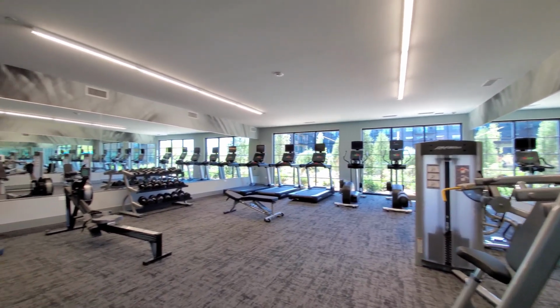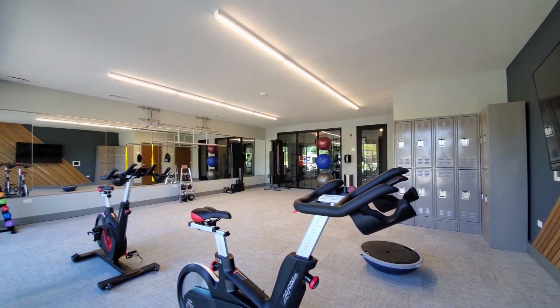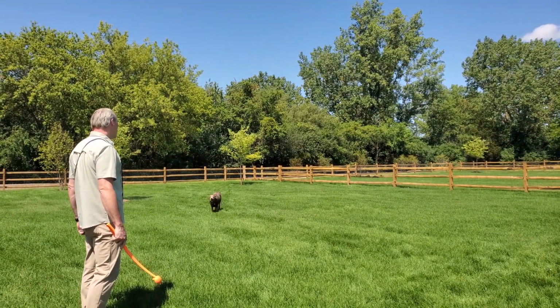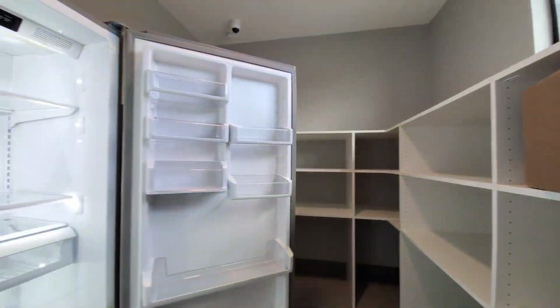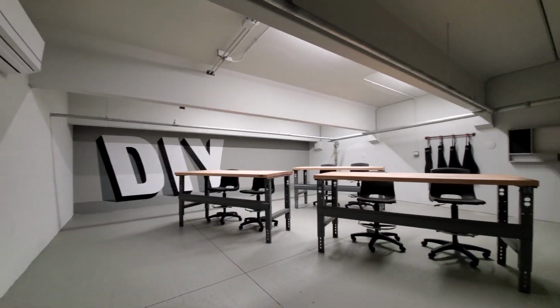Element also has a fully equipped fitness studio, a spacious yoga studio with lockers, a business center with conference rooms and private offices, a dog park with separate areas for large and small dogs, a package room with cold storage lockers, and more. Join me for a walk through one of the apartments.